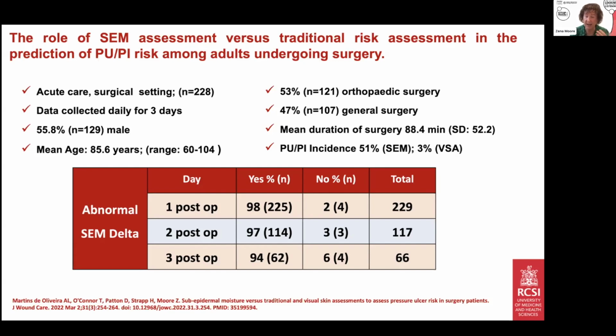Now, they're not all staying in hospital for the whole 3 days, but even those who stayed in hospital for 3 days, 94% of them were still showing evidence of abnormal SEM deltas, indicating that inflammatory processes that had occurred during the surgery were persisting post-operatively.